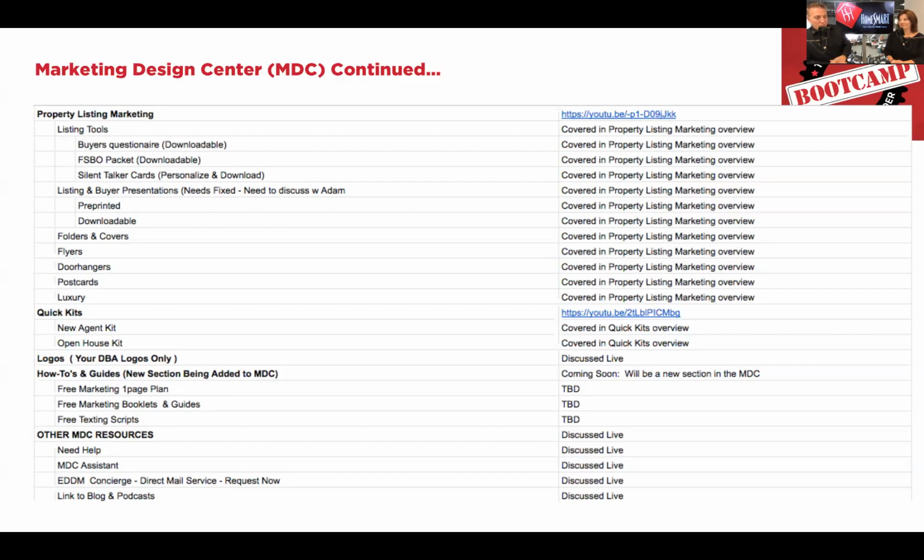And then here's the new how-tos and guides section that's being added. That's being added as fast as possible. They're trying to program and get that in, but there's some items in there. If you ever do need help with the Marketing Design Center, we do have Marketing Design Center Assistant. We have an EDD, Every Door Direct Mail Concierge, and we have links to different things in there as well. So those are all advertised in the Marketing Design Center.